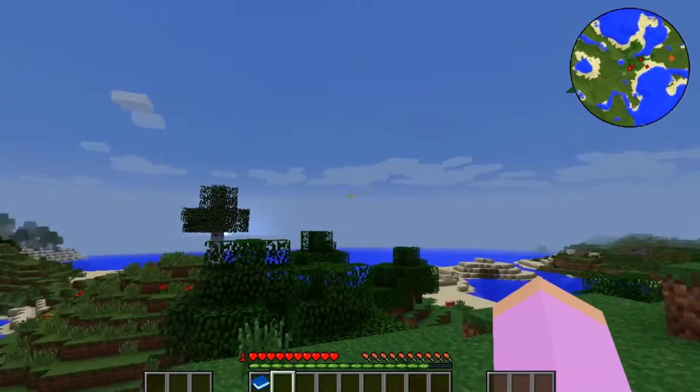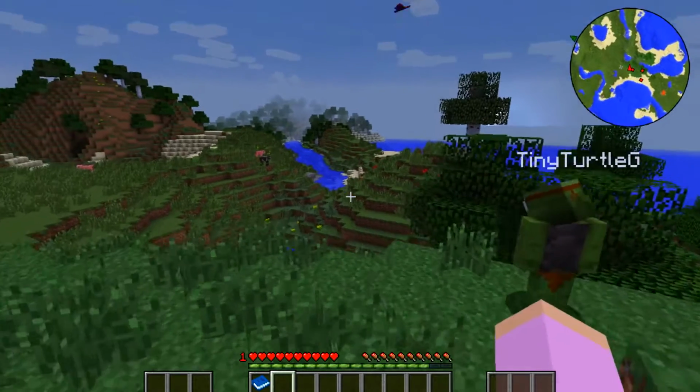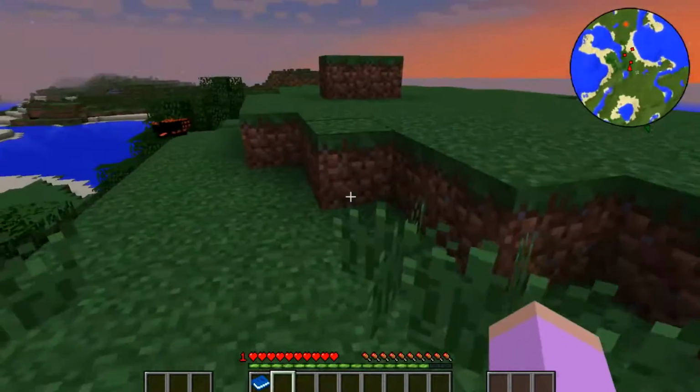But other than that, let's start our adventure. So Little Lizard, I'm collecting wood straight away. Okay, there's a giant crab. I think he's coming. Yeah, be careful. Be careful of that crab, okay, Kelly?